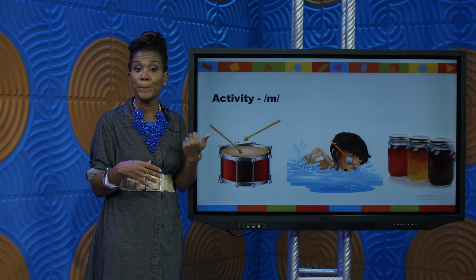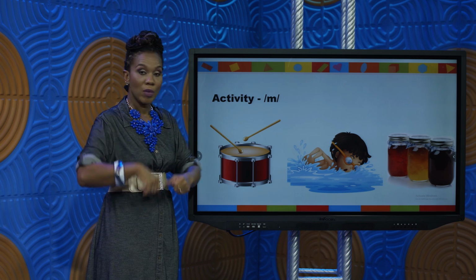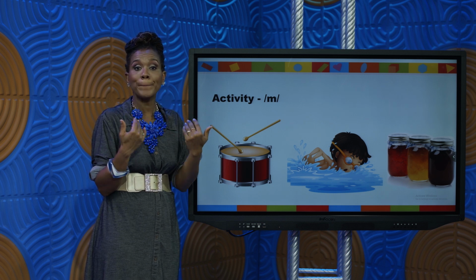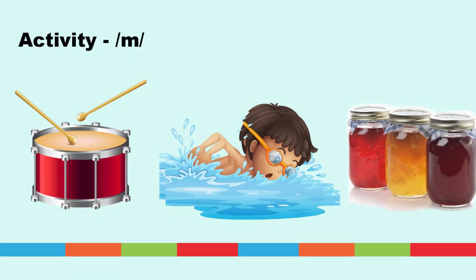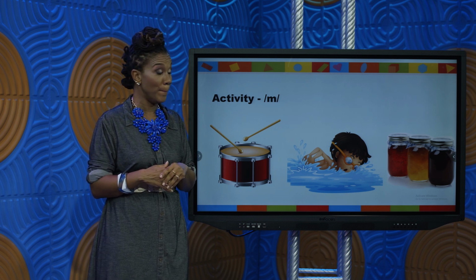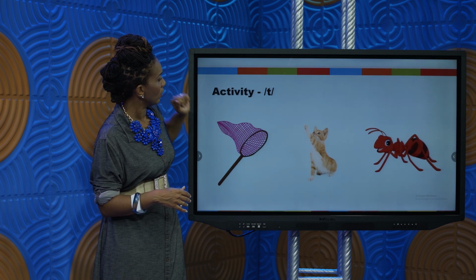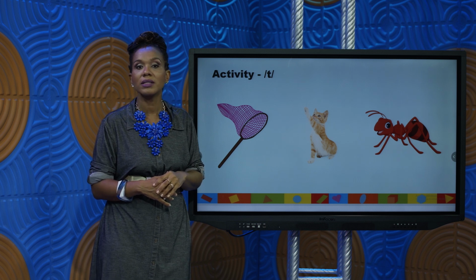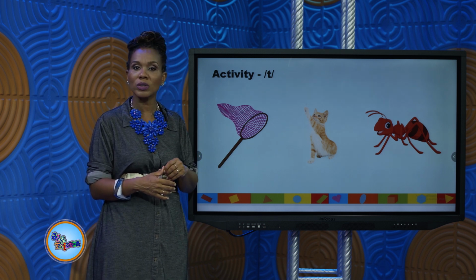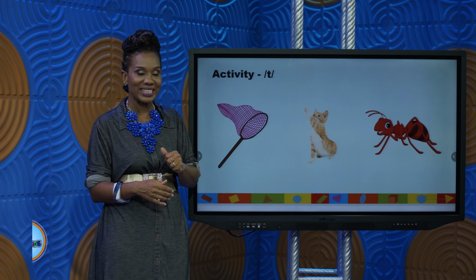Remember, what's the sound? Drum. Before or when you close your mouth, what's the sound? Drum. Swim. Drum. What's the ending sound? Swim. What's the ending sound? Jam. What's the ending sound? Net. What's the ending sound? Cat. What's the ending sound? Ant. What's the ending sound?